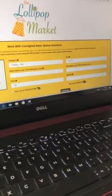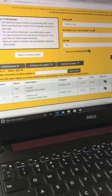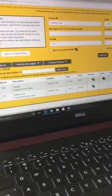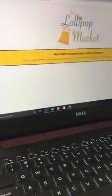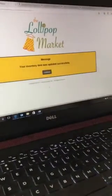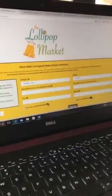And then as you're doing this, you'll see towards the bottom all the stuff that you've entered so far. And if for any reason you want to, oops, I didn't mean to say donate, you click on select and then edit. And then you can say, no, I don't want the item to be donated, and then submit again. And it says it was updated, and you'll see that the donate part came off.